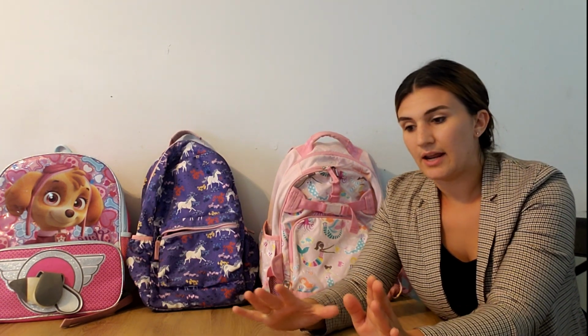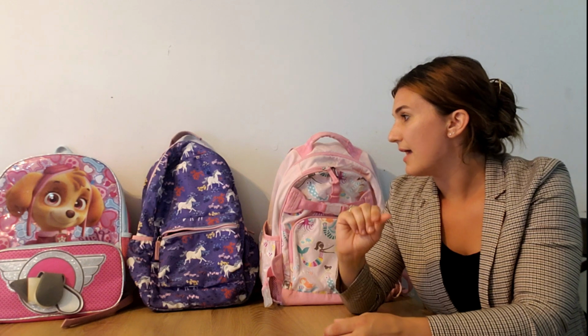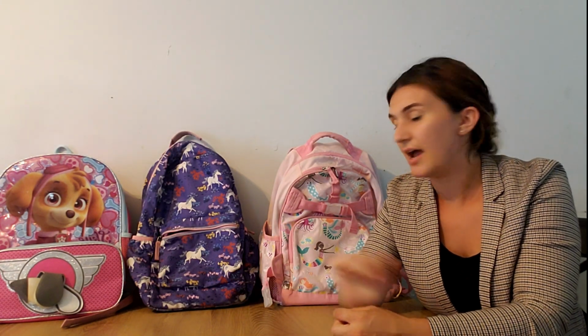But I definitely, for my older girls whose tastes are a little bit more mature, went with something that will last them several years, since I know that they will like these backpacks for several years. Lunch bags is the same thing. I thrifted several, and then I definitely recommend investing in one with a good zipper for your older children.